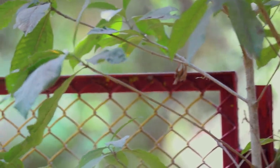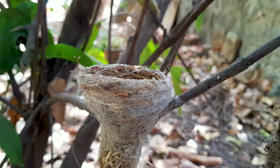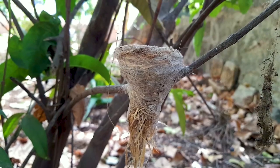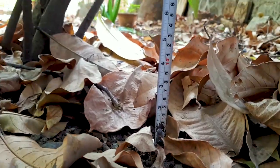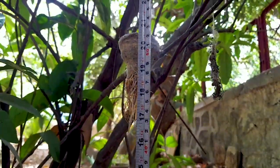Giving the nest enough days, we went to take a closer look. For the sake of science, we measured the nest, the height at which it was built, along with the depth and width of the nest.